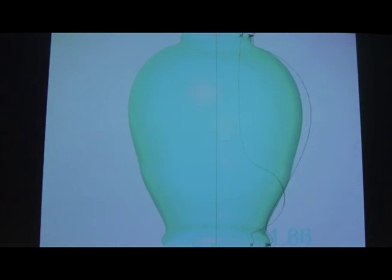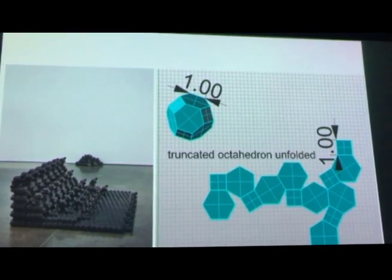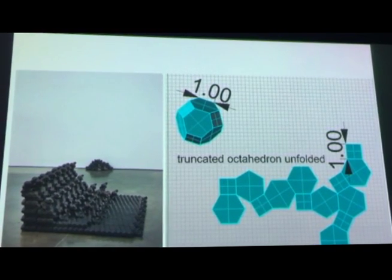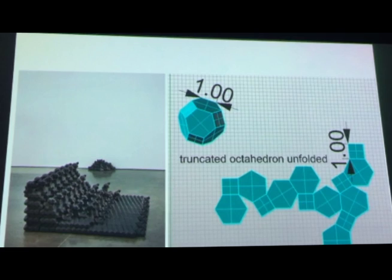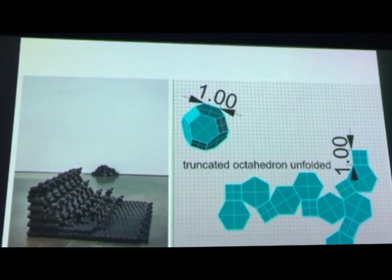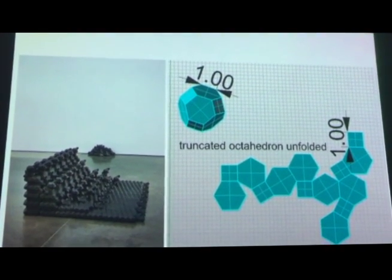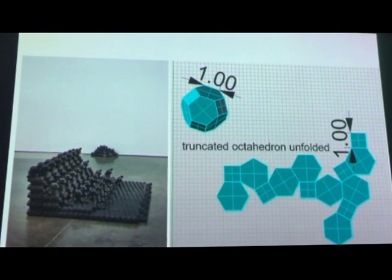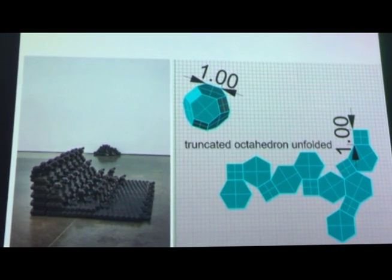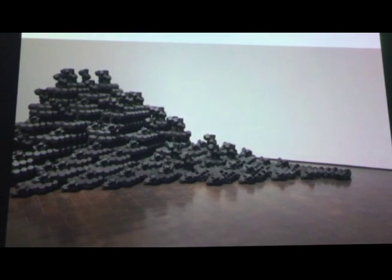So this is a piece that I made. It's a few years old now. It's a form that I've been working with for a while. It's connected to that previous form in the sense that it's a tessellating volume, but it's a shape which tessellates three-dimensionally rather than two-dimensionally. The shape is called a truncated octahedron. I've made a number of pieces that I'll run through, all employing this shape as the underlying structure.